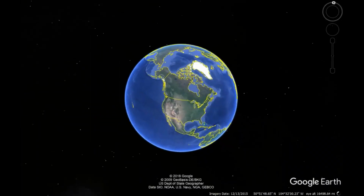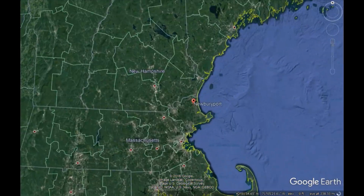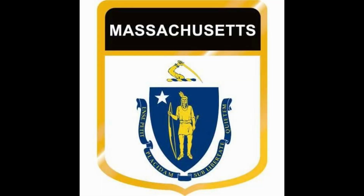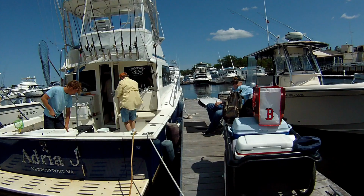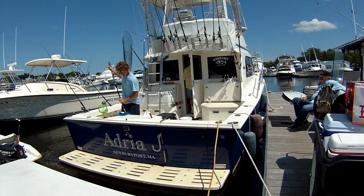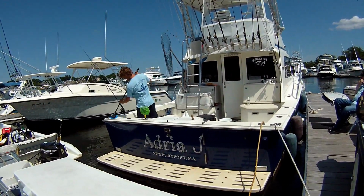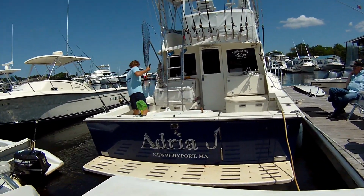It's July 2019 and we're in Newburyport, Massachusetts, doing some striper fishing. Today we're fishing with Schools Out Fishing Charters with Captain Matt, and we're aboard the Adria J, and I'll bet you there's a whole lot of very nice fishing boats out of Newburyport for striper fishing, but I'll tell you what, the Adria J has to be one of the nicest. This boat is terrific.